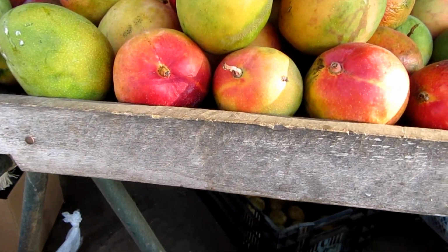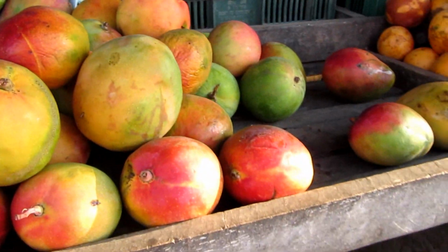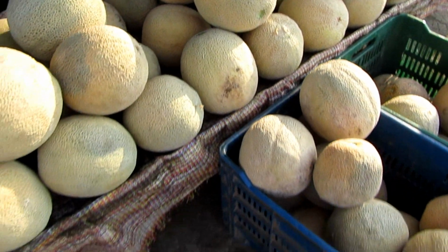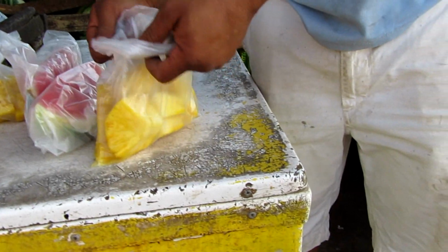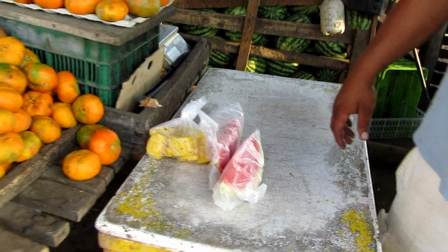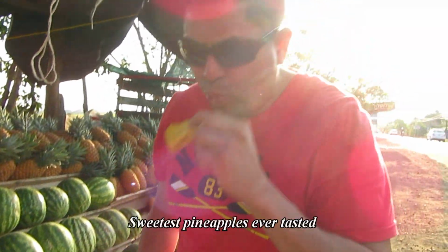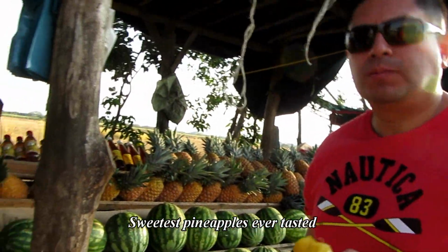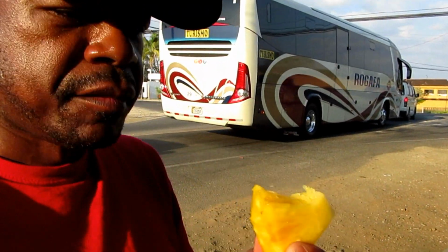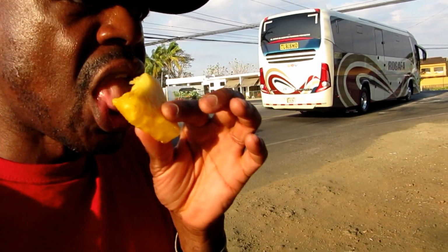Mango. Juicy, look at that juicy mango. Look at the color in those. And we have the cantaloupes, huh? And the mini banana. This is unbelievably juicy and sweet. Nothing like the States. I'm sorry, guys. Amazing.